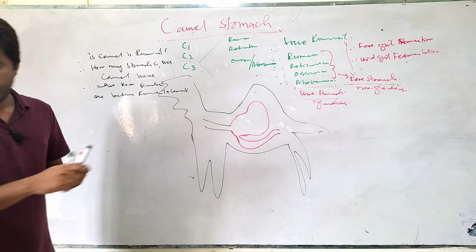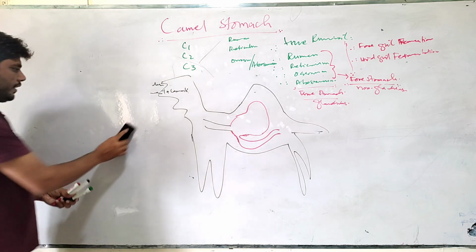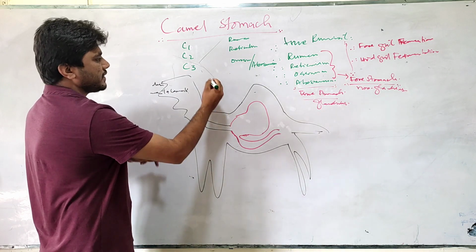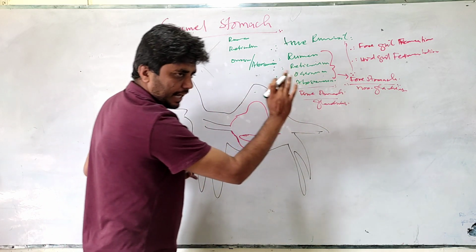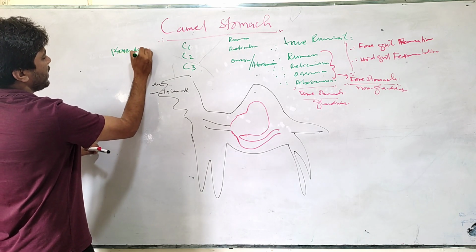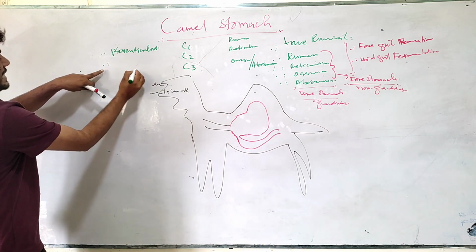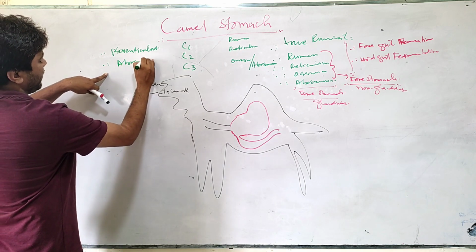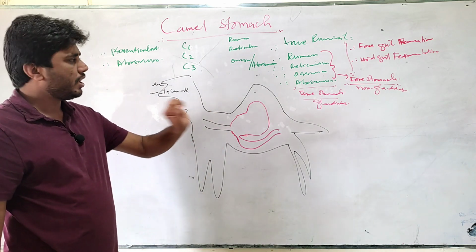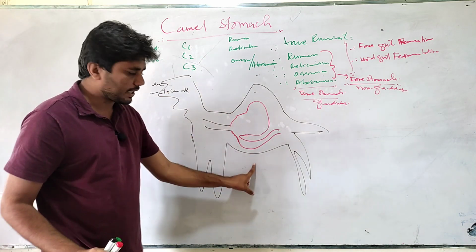And another classification, we need to understand this. They believe that camel have two compartments: the forestomach of camel is a single ventricle or proventriculus, which has many ventricles, and number two is the abomasum. Look at this diagram and you will understand this. One group of researchers believe that we have these three compartments.